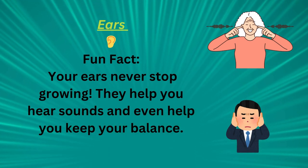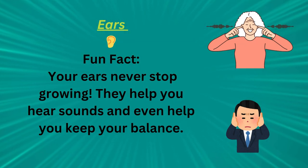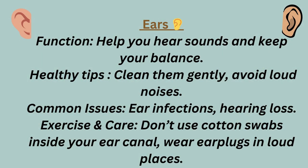Ears capture sound waves and help with balance. Tiny bones inside amplify sound. Your ears never stop growing, even as you get older.